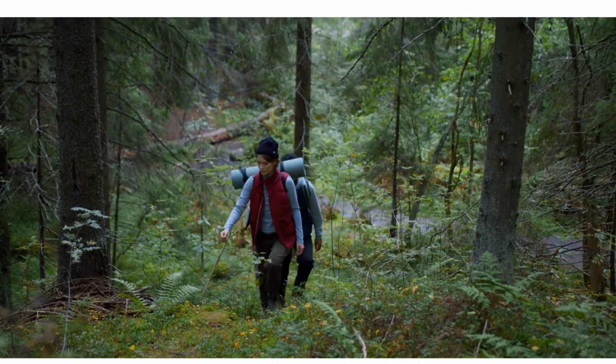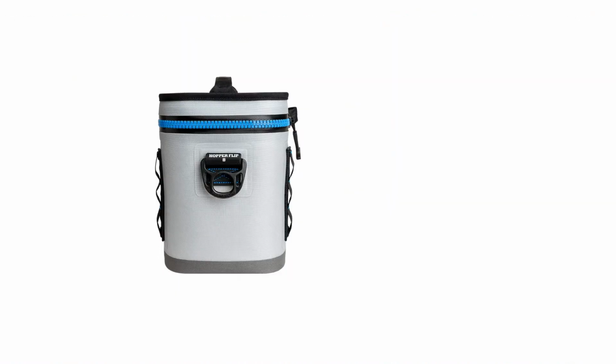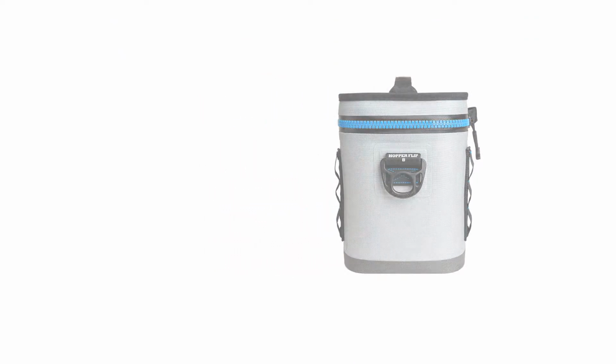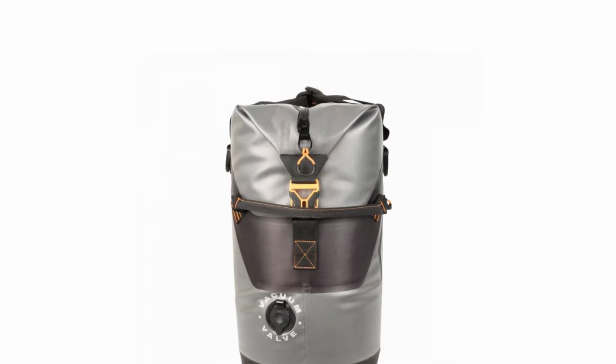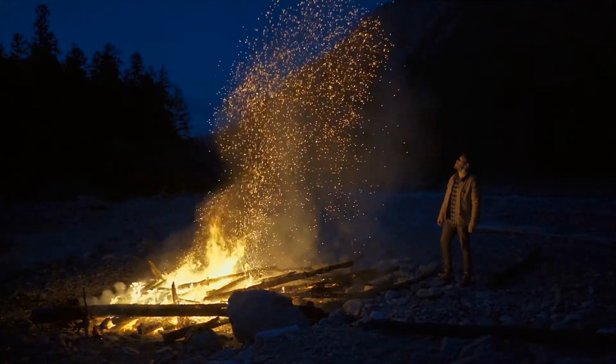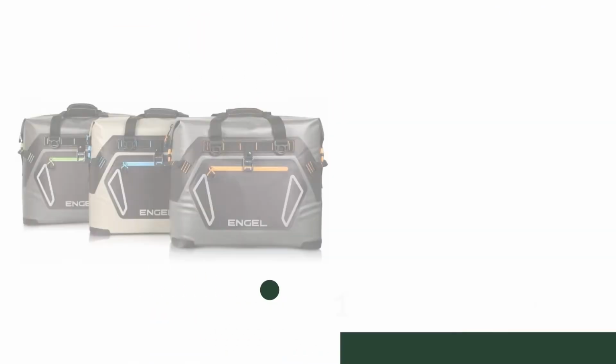insulators, the supremely rugged, and the sensationally portable. We fully loaded these coolers, walked with them for miles, and went through hundreds of pounds of ice. No matter your budget or needs, our exhaustive testing will help you identify the perfect cooler for you.